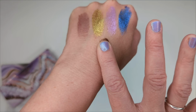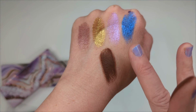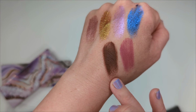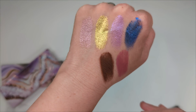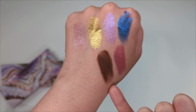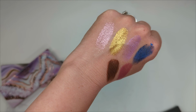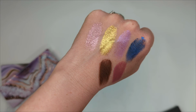Let's see. All right, so these, at least the brown one, kind of went on patchy, but I realized my hand is a little sticky too from the mineral sunscreen that I just put on. So I don't know if it's just kind of clinging to that because it looks sort of wet in the middle there. So I'm going to go ahead and just swatch this on my arm and then that way we'll be able to see it not on top of the sunscreen. So hold on one second.